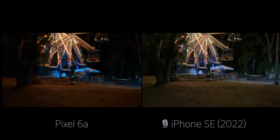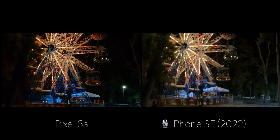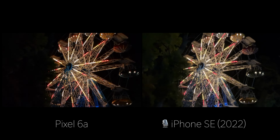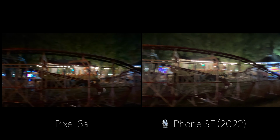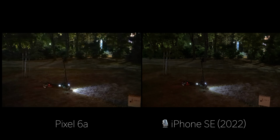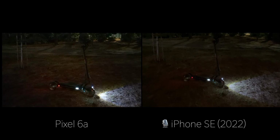Just the automatic settings. At least right now in the viewfinder it does seem like the iPhone has the brighter footage, but let's see if this is the case after we capture it and look at it on a bigger screen. One thing that is immediately noticeable is that the iPhone does have a much wider field of view, while the Pixel crops in quite a bit. 4K video on both phones.